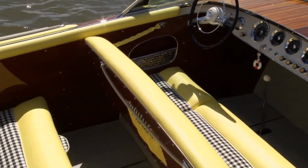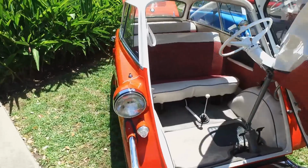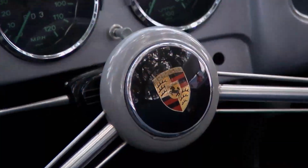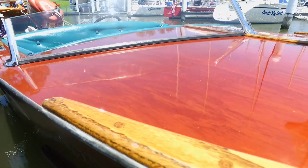What's the common thread between folks who own cars like this and folks who own classic boats? The common thread is excellence. It's a cross passion, if you will. Everybody loves what they do with these cars and boats. A lot of mutual respect. Yes.